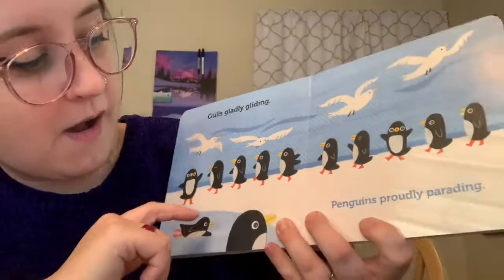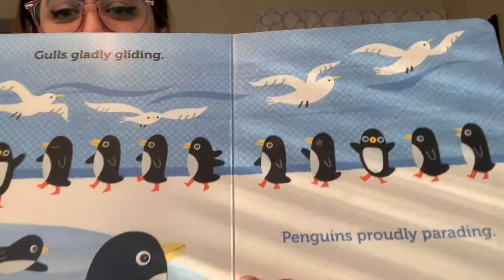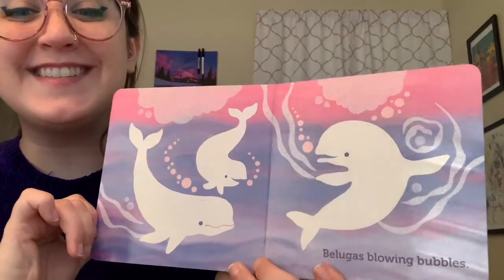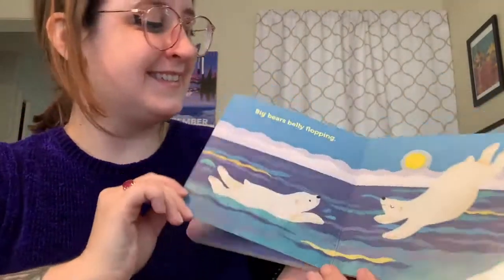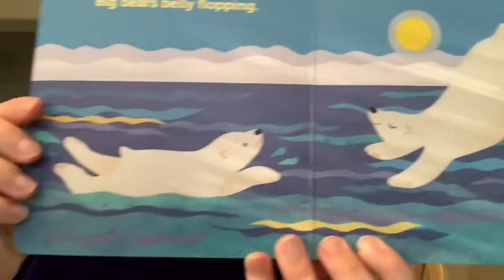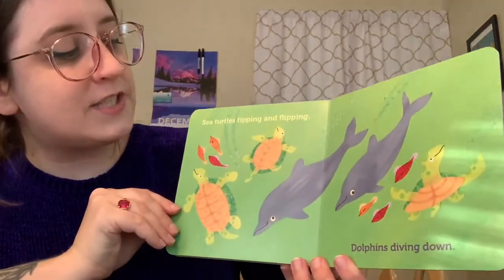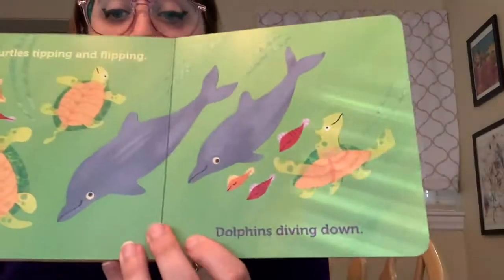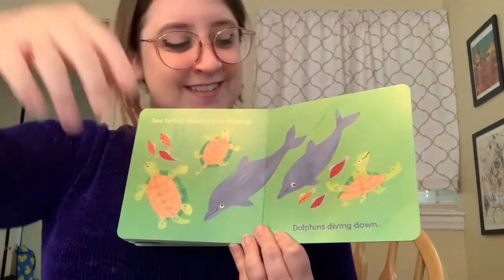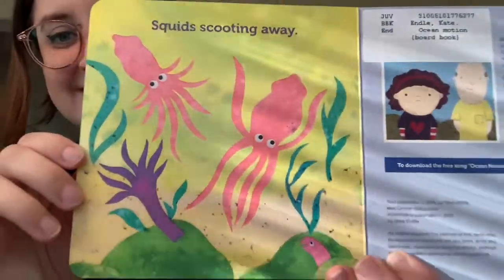And down here, penguins, that's right, penguins proudly parading. There they are. Wow. Belugas blowing bubbles. That looks like fun. And big bears belly flopping. What kind of bears are those? Yeah, that's right, they're polar bears. Sea turtles tipping and flipping. And what are these? Dolphins, dolphins diving down. And squids scooting away. There they go. The end.